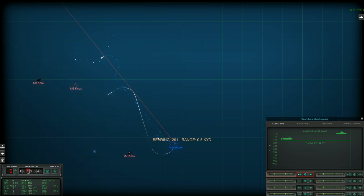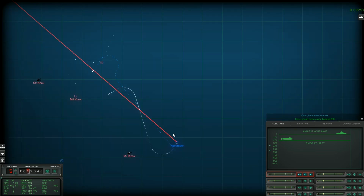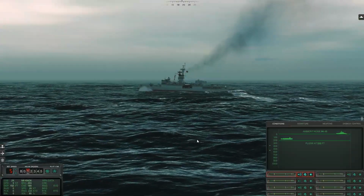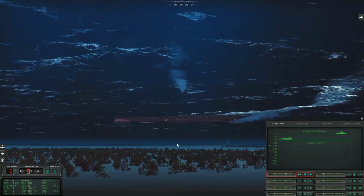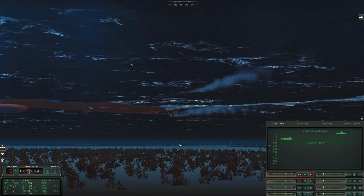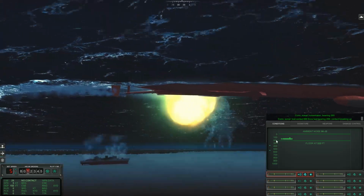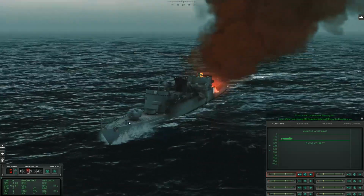Wait. Countermeasures deployed. Yeah, let's cancel that torpedo launch. The torpedo's hooked around the countermeasure and has managed to reacquire the Knox by slingshotting past its own countermeasure. Oh, you poor bastard. Yeah, there's no way this misses at this point. Boom. That is the Knox destroyed. So that's the 4 escorts we've detected so far.